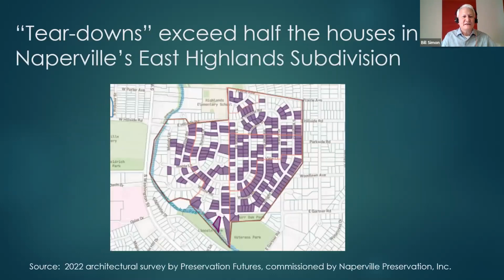This is the East Highlands subdivision. So if you look here, you'll see the river. If you don't know where East Highlands is, this is the DuPage River. And so this is east of the river and south of Chicago Avenue. And then down here, this green at the bottom is Veterans Park, if you know where that is.